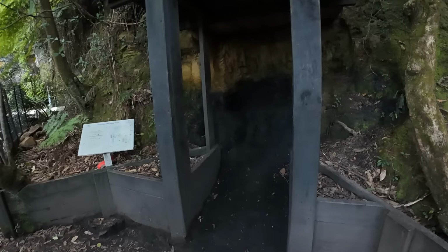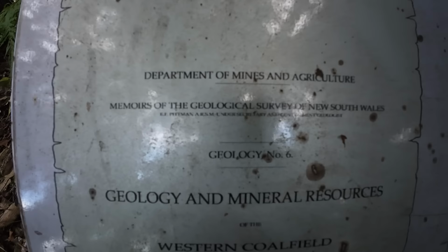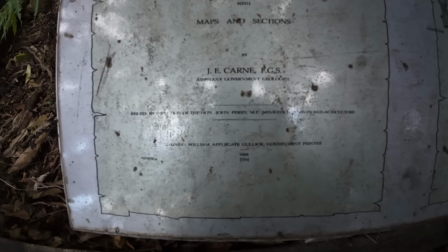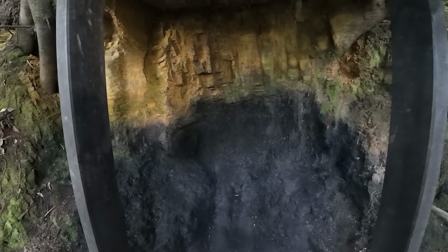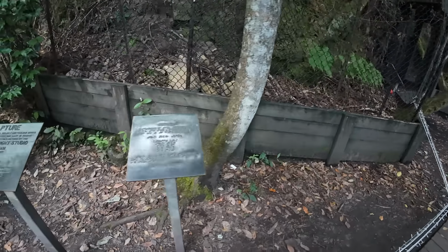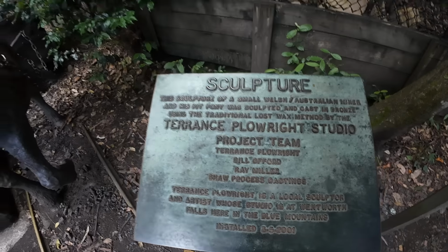Alright, what's this? Extract from 1908 geology report. And pause it and just read it at your own time when you want. I guess that's coal in there. A layer of coal. Looks like it. That's cool. Very cool. Wow, we've got some cool statues here.